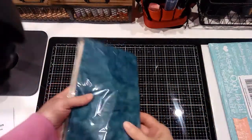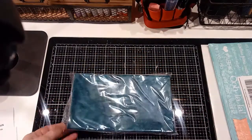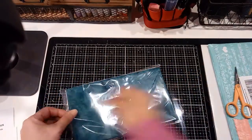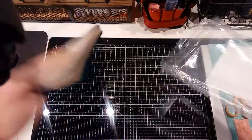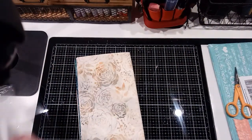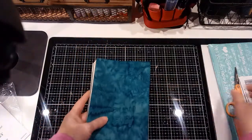So let's see. This is some batiks. I'm not a fan of batiks. I know that they're big in the quilting world, but let's see what these have on them here. There's usually a project that they have with it here. So what's this month's?